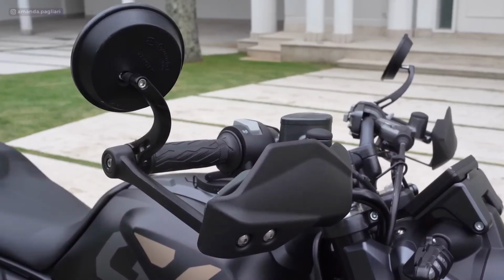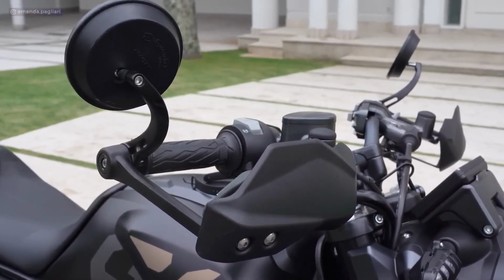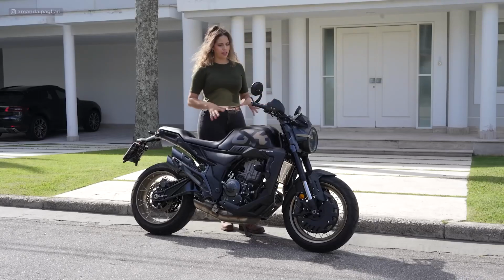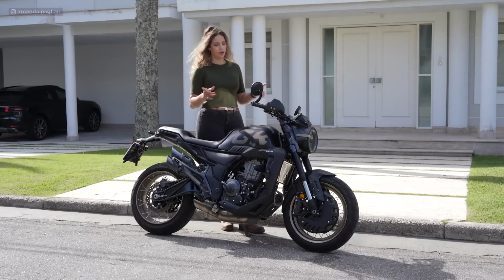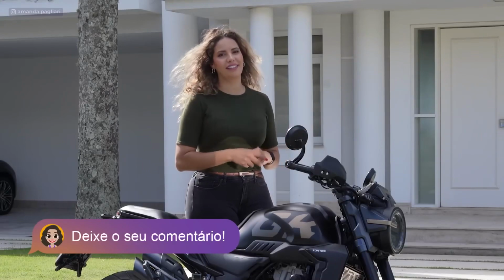And here we have round mirrors, giving it that retro vibe, and bar-end mirrors that make the motorcycle look even more stylish. When you see this bike on the street, it looks like a 500cc bike or even bigger. Do you agree? Disagree? Do you like the look of the GK350?